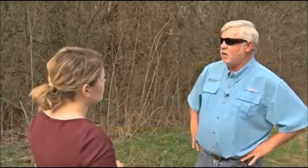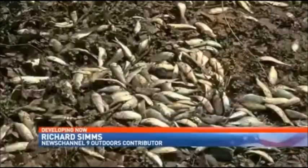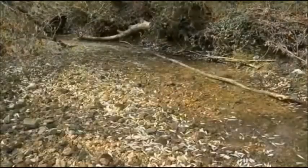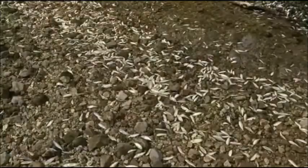News Channel 9's outdoors writer Richard Sims says Bailey's theory is partially correct. "It's just the environment." Sims also owns his own fishing company. He came out here today and identified these fish as threadfin shad. Sims says the species is a bait fish, very sensitive to temperature. He says it's likely the recent warm-up and the higher water levels that caused this.